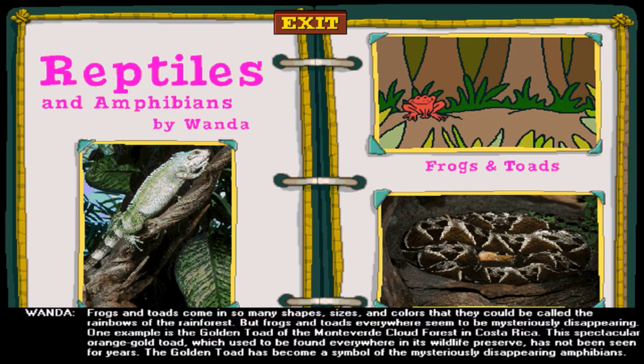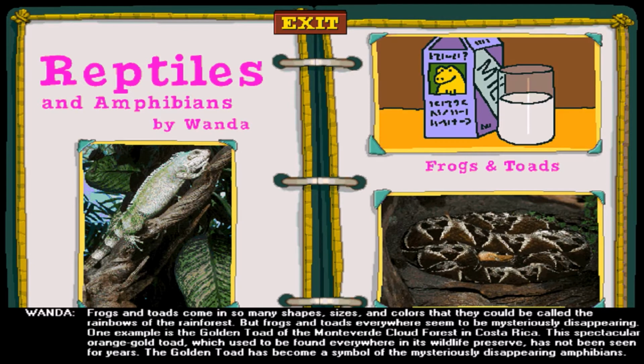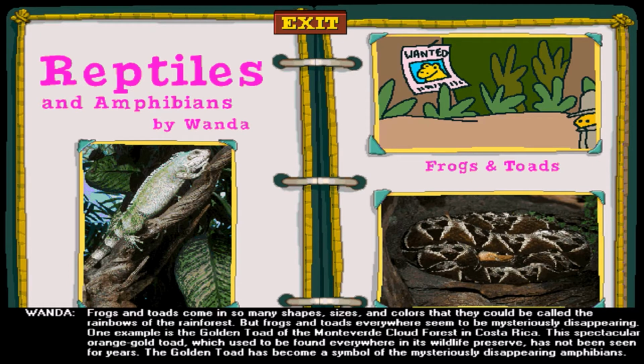Frogs and toads. Frogs and toads come in so many shapes, sizes, and colors that they could be called the rainbows of the rainforest. But frogs and toads everywhere seem to be mysteriously disappearing. One example is the golden toad of the Monteverde cloud forest in Costa Rica. This spectacular orange-gold toad, which used to be found everywhere in its wildlife preserve, has not been seen for years. The golden toad has become a symbol of the mysteriously disappearing amphibians.